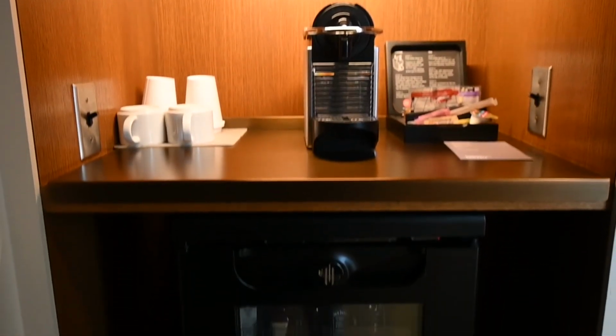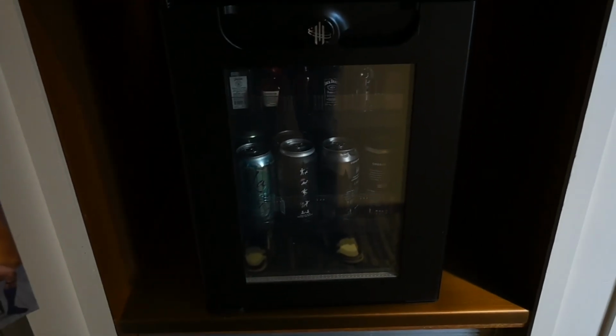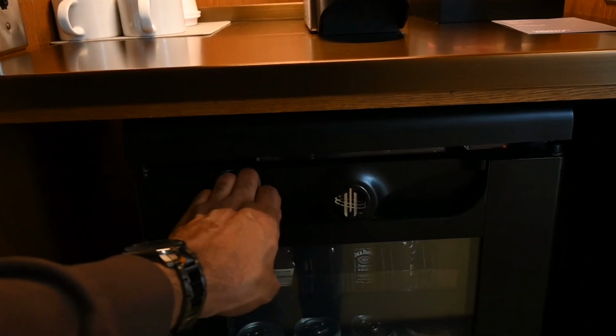We got the room that we want. And actually, I'll give y'all a walkthrough of the room. I wouldn't even consider it a tour because there's not that much to show. But I'll walk you through here. So when you first enter, you have this wet bar situation. Let's see what's in here.